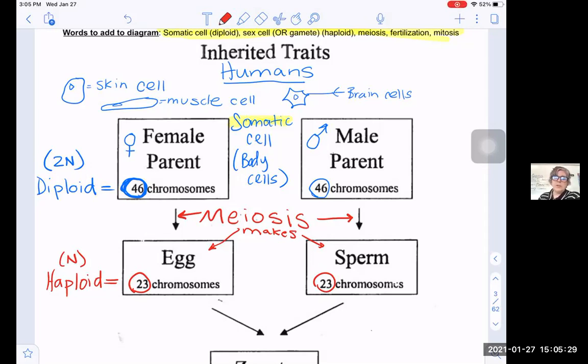Another word that we use to describe egg and sperm is a word called gametes, otherwise known as sex cells. And I mean sex cells with a C, not with an S. And yes, haploid refers to half. So this term gamete is the word we use to describe either egg or sperm.